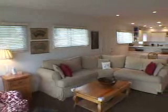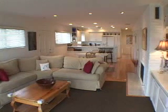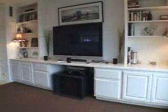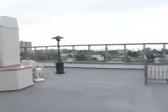The upstairs hosts a large and spacious great room. The living room has built-in cabinets and shelves for an entertainment center. Out these French doors, we come to the terrace with incredible ocean, mountain, and city views.